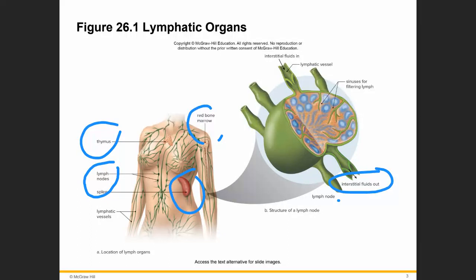The thing is that all the cells of the immune system can travel between the distinct lymphatic and blood circulatory systems, and we are going to see all those immune cells later in the table. The lymphatic and the blood circulatory systems are separated by what we call interstitial space.